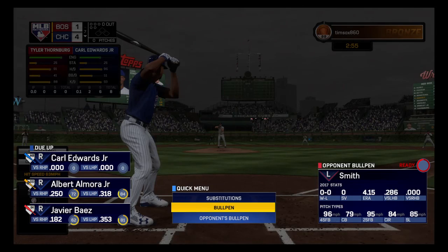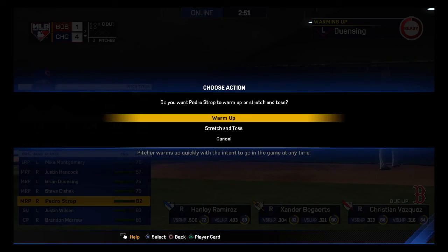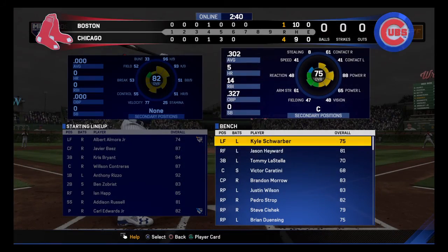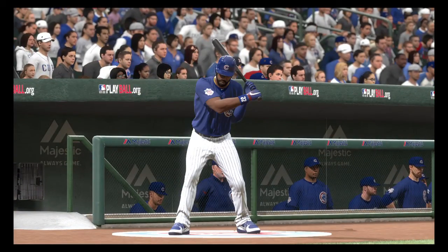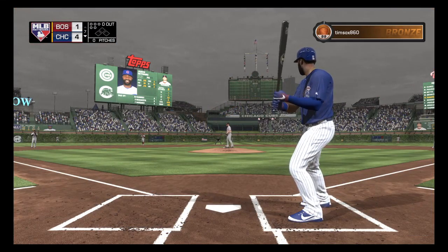So digging in now, Carl Edwards Jr. He's newly entered into the ballgame, so this will be his first trip to the plate here in inning number 7. Jason Hayward is up off the bench as he'll be asked to get something started in the home half of the 7th.